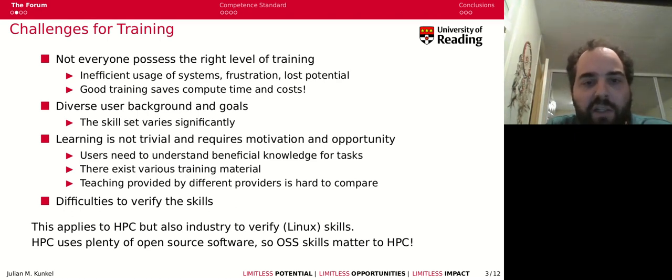Next, as a learner, it's not trivial to learn something new because you need motivation and you need opportunity. You need to understand what is beneficial knowledge for the task that you have at hand. And there's so much training material out there that you have a difficult task to distinguish what delivers what, and often they overlap, and so you miss important aspects. Teaching material provided by different teaching providers is hard to compare.